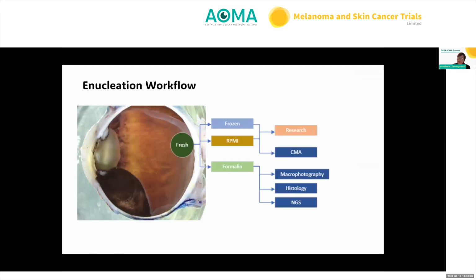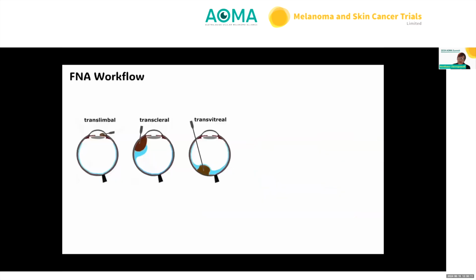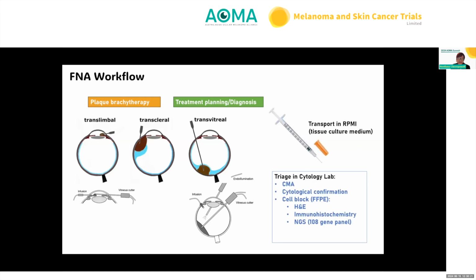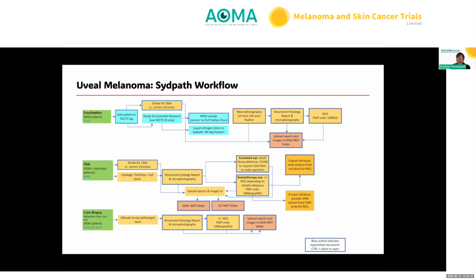This is our workflow for enucleations, and we've developed a workflow for our fine needle aspirate biopsies. And we have a specific way of asking surgeons to submit this. And this is our actual workflow that we work off in the lab. So just how do you access this?